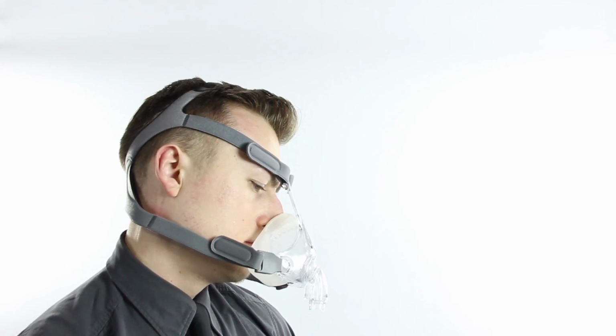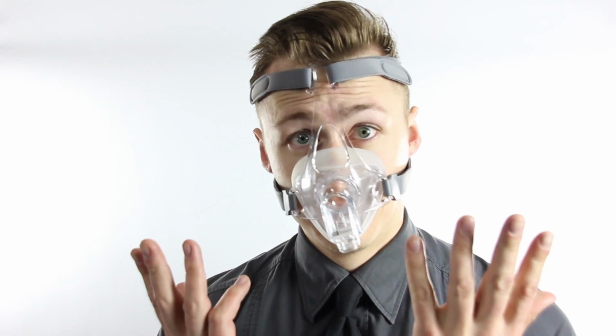Now, every mask has a fixed leak in the form of exhalation ports. These are small little holes that vent out your exhaled air. Since this leak is intended and deliberate, its contribution to overall noise level is negligible. However, if your mask is not fitted appropriately, you'll get what's called an unintentional leak. Some examples of this include the mask is too loose, too tight, tilted to one side, or improperly positioned.